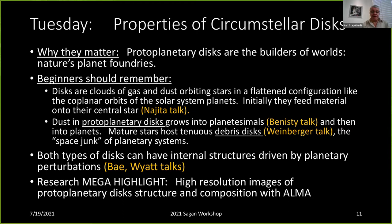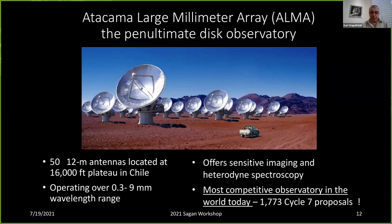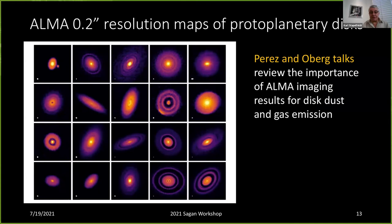ALMA, I hope you know or will learn this week, is the premier disk observatory on the ground, operating at millimeter wavelengths with 50 large antennas. And it's the most competitive observatory in the world today, with more than 1,700 proposals submitted last cycle. That's more than Hubble, that's more than JWST. And for our field, it's just been absolutely transformative to be able to see the structures of these disks at 0.2 arcsecond resolution, 5 to 10 times better than we're used to having in the pre-ALMA era.